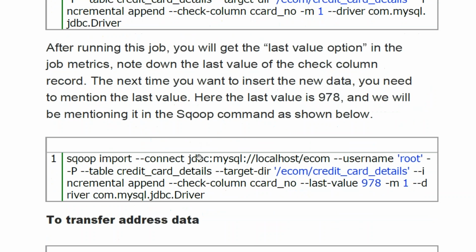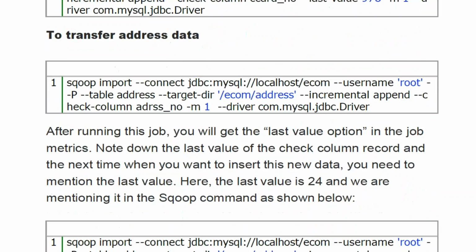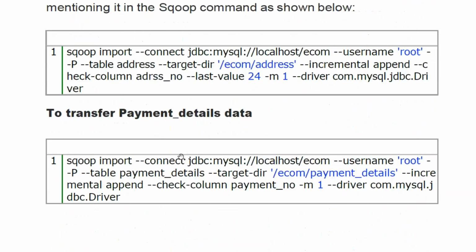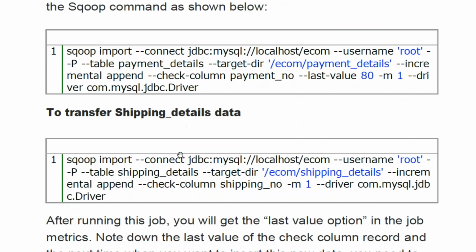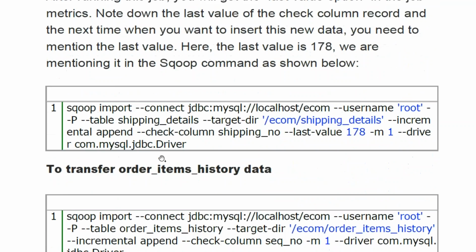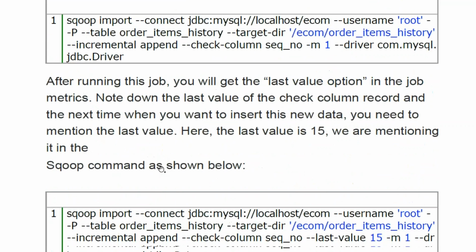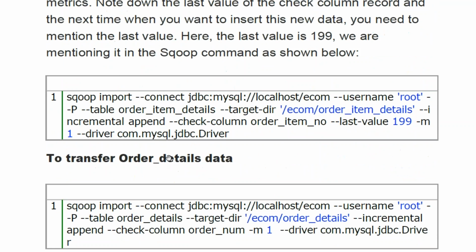Once you have done that, you are importing all the values of address detail. You are importing each table's values into your databases, payment details, all those things, shipping details. This is the second method of inserting the data, by way of importing the values. So far clear, right? Any questions so far?